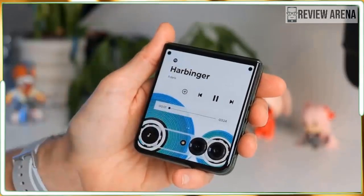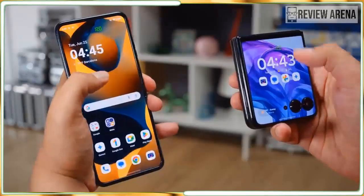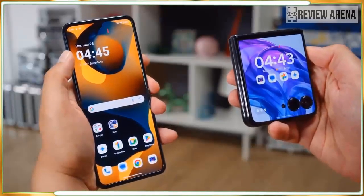I may need to start making more phone calls so I can answer and hang up more often. The Razr Plus 2024 is also more durable, with an IPX8 rating ensuring that it can take a dunk underwater without issue. It's not all perfect.